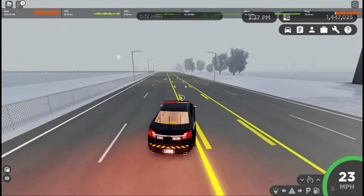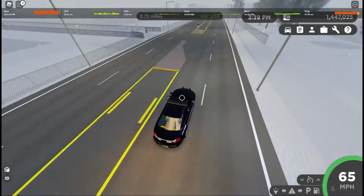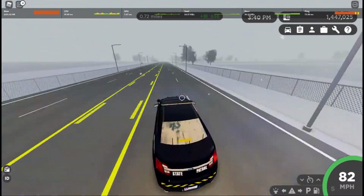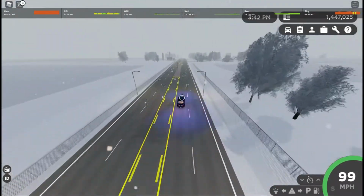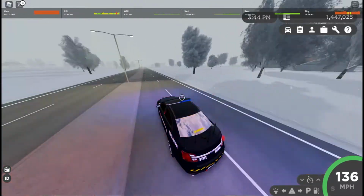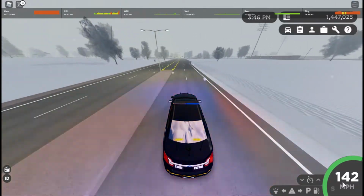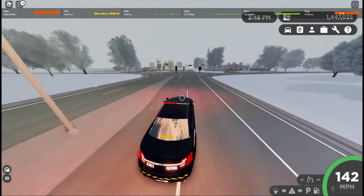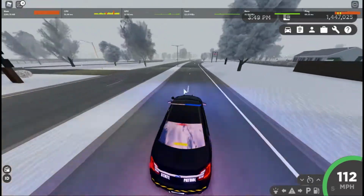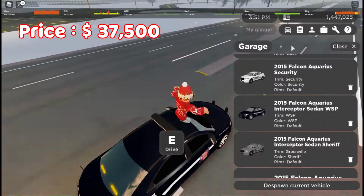I do like the new sheriff cars better though. I just feel like the sirens are more realistic to real life, and overall I just like the styling and everything better on the new sheriff cars. So this thing's top speed is 142 miles per hour or 229 kilometers per hour with the same 6-speed transmission, and braking isn't too bad.